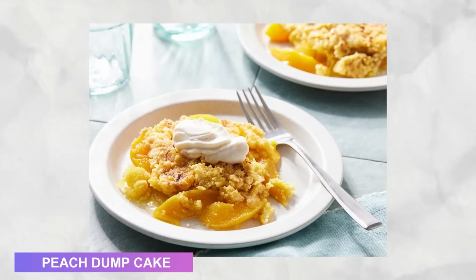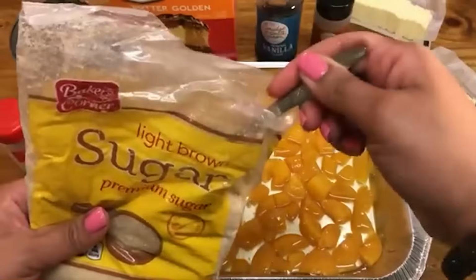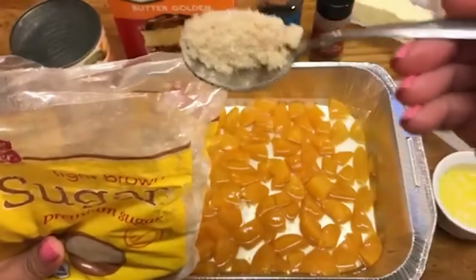Peach dump cake is the ultimate no-fuss dessert that's perfect for any gathering, especially church potlucks and family picnics. The recipe is as simple as it sounds: canned peaches, yellow cake mix, and a stick of butter, all dumped into a pan and baked until golden and bubbly.